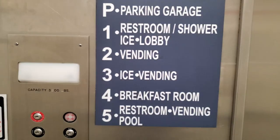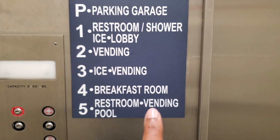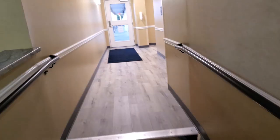I was right. As you can see, I'm on the elevator. The breakfast room is four. The pool is on five, so yes. Going to the breakfast room. There's a restroom here too. I'm going in. This is the breakfast. Okay, I came in here early. It opens at 8 and it's a little after 7, so I'll be back in an hour. But while I'm here, let's go up and see what the pool area looks like.